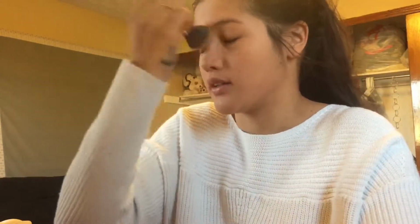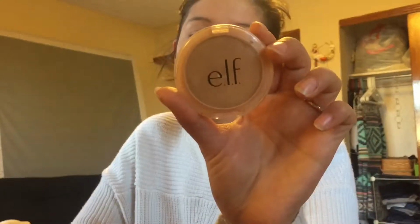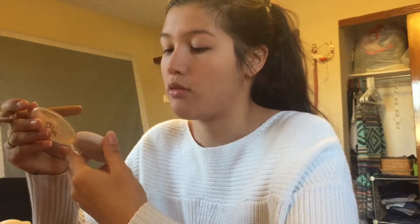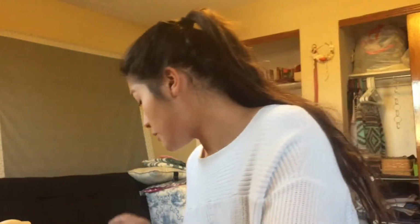So I just put on some powder. This is from e.l.f. again, and it's light beige. This is probably an old one, and I know that you're not supposed to keep them after a while, but I want to say it's like 6 months old, maybe, somewhere around there.